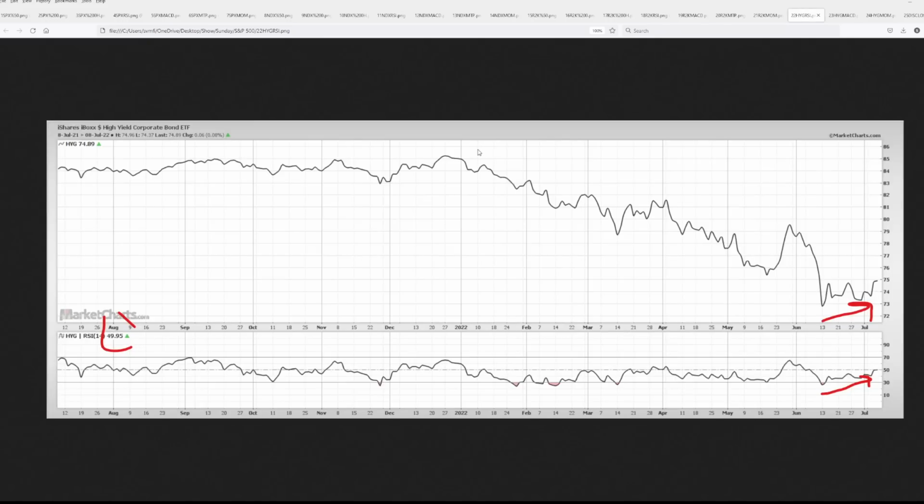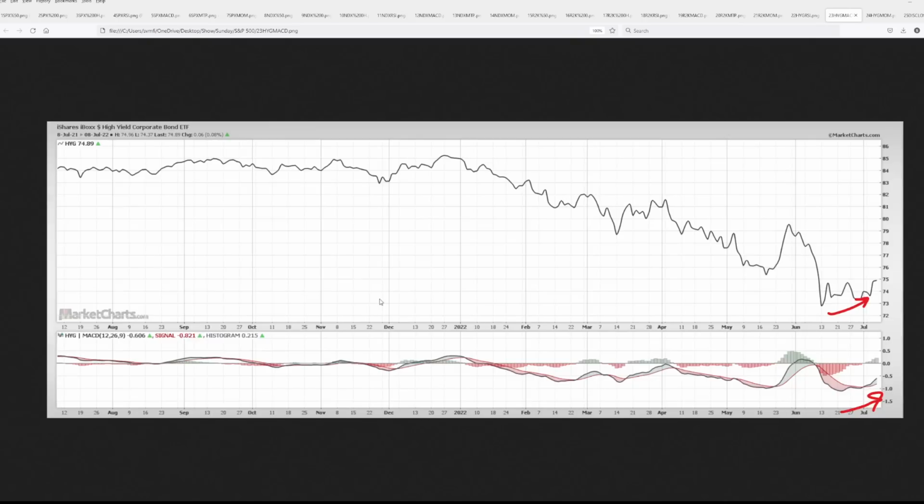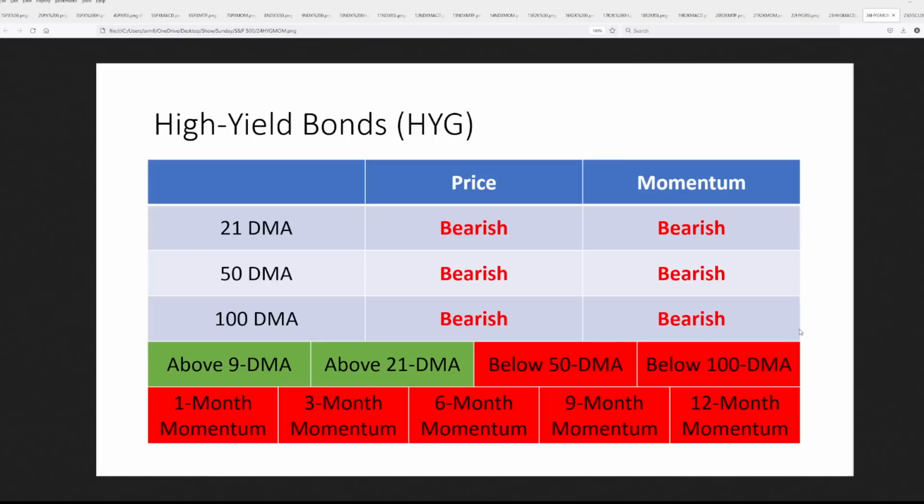How about junk bonds? Well, even they're starting to turn around from deeply oversold conditions after a rally just got blown apart. You notice that momentum's building. People are coming in buying junk bonds. They love these things. Price is going with it. RSI just shy of 50. How about the MACD? Nice little positive cross here. So again, validation on the price trend.